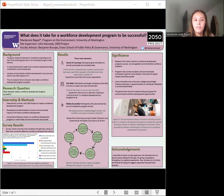Then, based upon my literature research, there were 3 common elements that were repeatedly brought up and deemed to be elements for success. These elements are having hands-on learning experiences where participants get to actually participate in activities rather than just watch or listen, as shown through my survey question 2. And the specific quote from a UW student said, "I think hands-on experience for students would be the best way to get them exposed to the field or career they might take interest in." Hands-on learning is said to be the most important element from both experts and students alike in my experience.